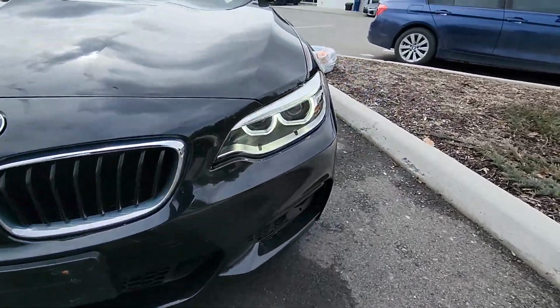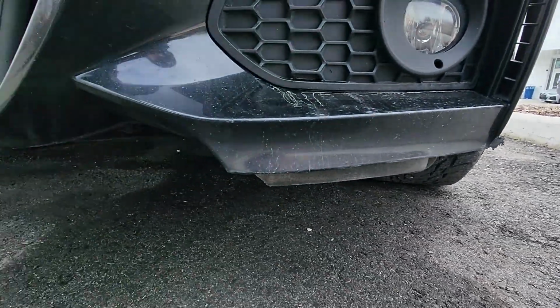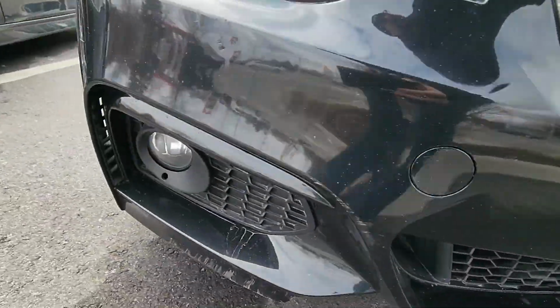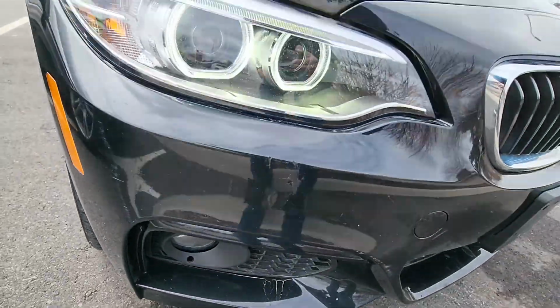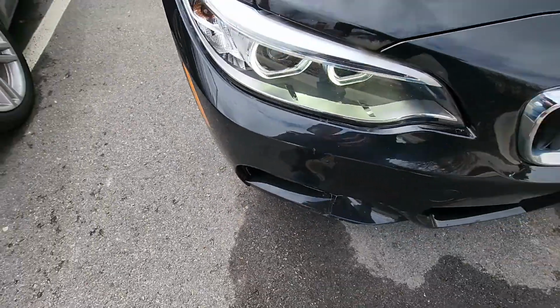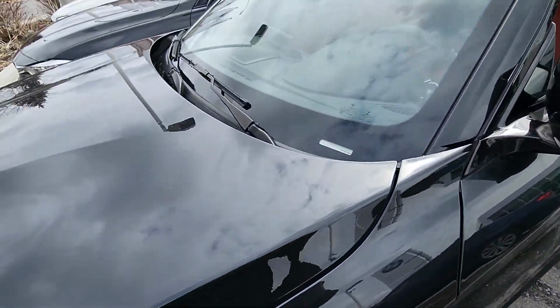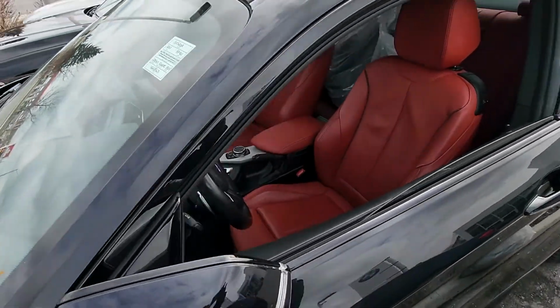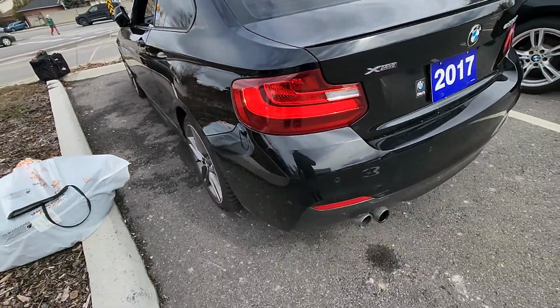See the lip in the front, or the bottom side of the bumper has a little scratch, and here as well. Some touch-ups have been applied here. Small scratch from parking, most likely. I mean, for 2017, this is not bad. The rain light sensor or solar sensor here. All windows verified to be original.